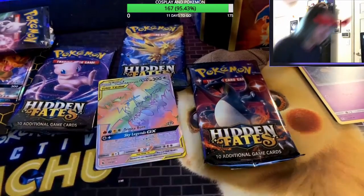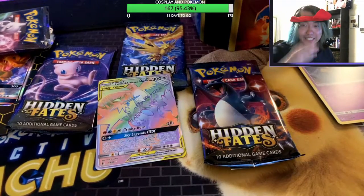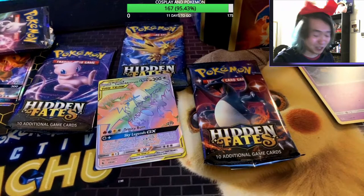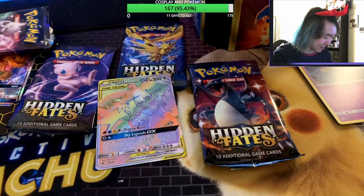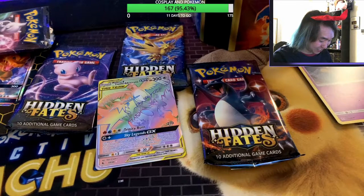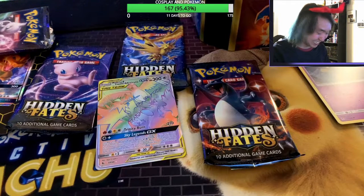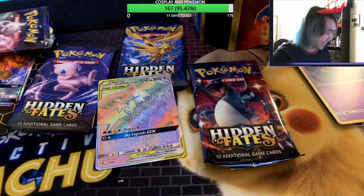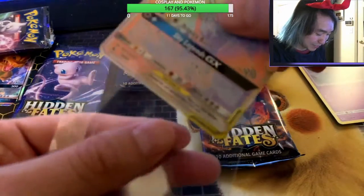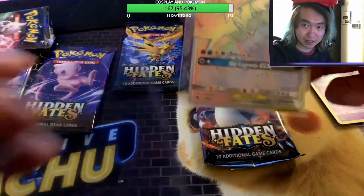Oh my god, I can't believe I just pulled that card. That card is really rare, actually. Hidden Fates, Moltres, Zapdos, Articuno, full art, rainbow rare. What? Oh my god. No one is even in the channel watching right now. This is so embarrassing. You guys, you won't believe this. Oh my god, alright, it's in the bag. Gonna put you in there, buckaroo.